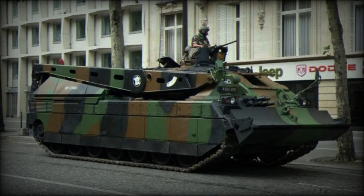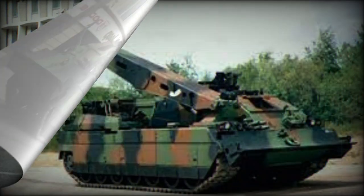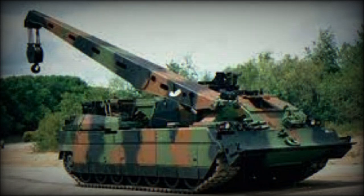The French Leclerc DNG armored recovery vehicle is based on extended Leclerc main battle tank chassis. It was developed as a replacement to the previous AMX 30D, which was not capable to tow or recover the heavier Leclerc tanks. Development of the new ARV began in 1991. The first prototype was built in 1994. First production vehicles were delivered to the French Army in 1999.